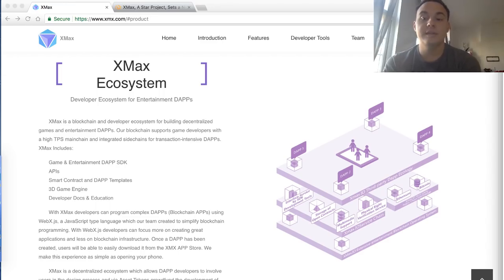To support the superchain, Xmax will elect 2,100 global nodes. 21 nodes will be selected from each of 100 regions based on population. In the future, Xmax expects to dynamically allocate global node selection beyond regional boundaries.